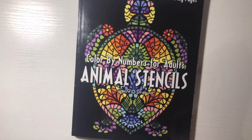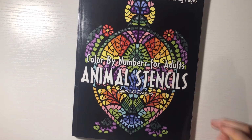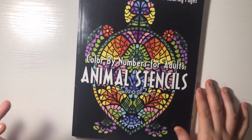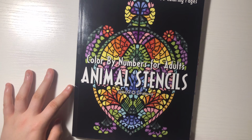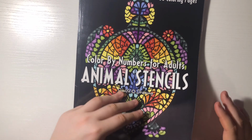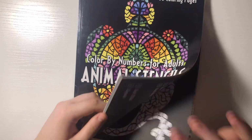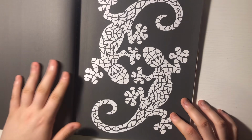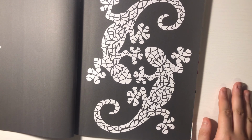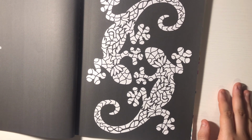Hi guys, so today I wanted to color out of Color by Number Animal Stencils. I love this book, so I wanted to color out of it. I chose these lizards to do today, so we're just going to get right on into it.